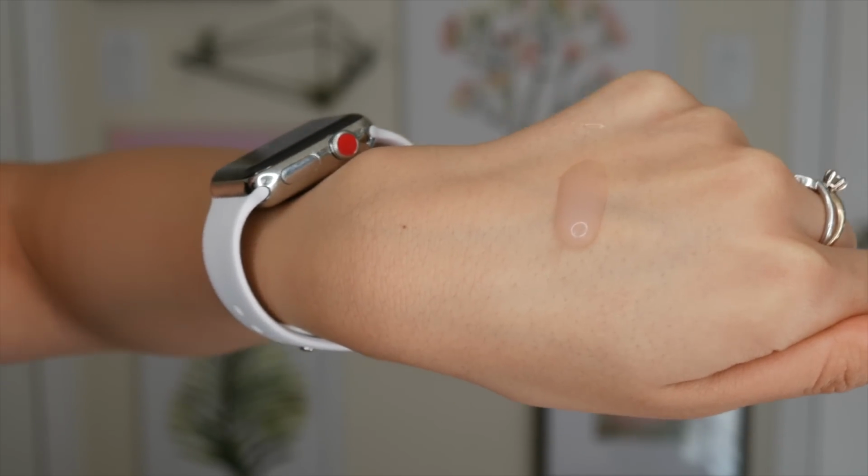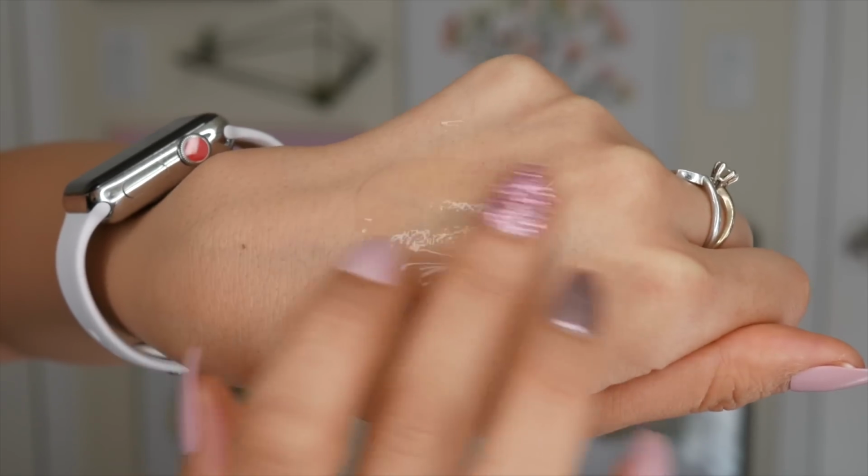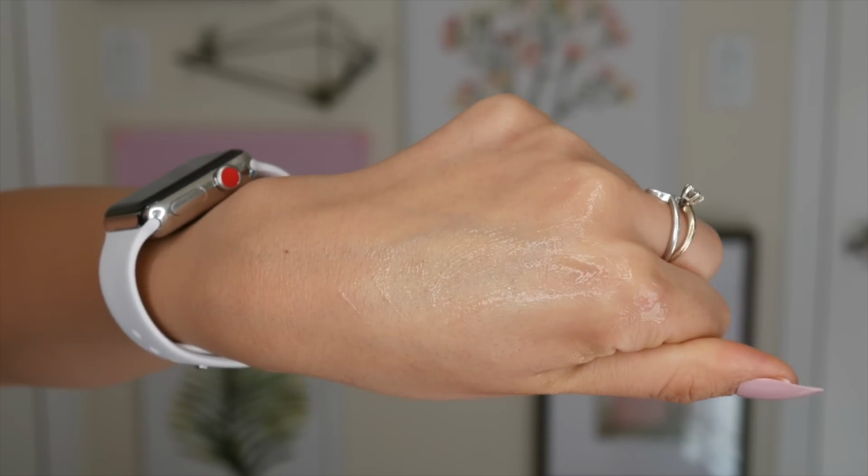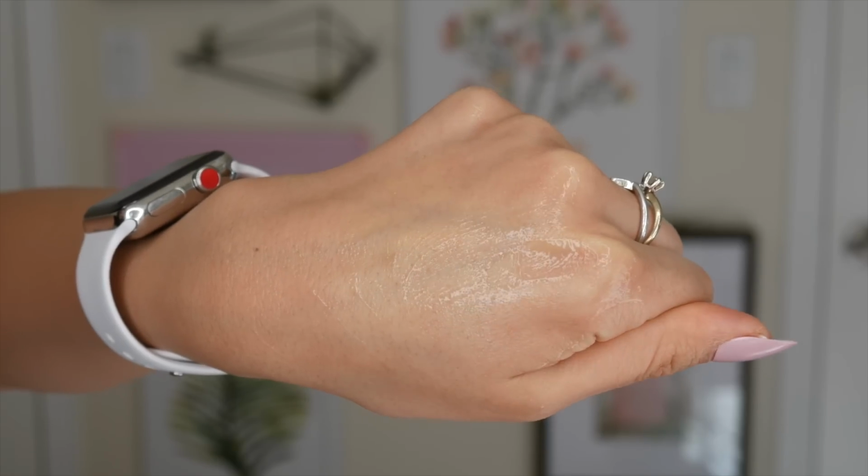the texture of this is a very light texture. I would actually compare this more to a watery form of serum. Just my skin type in general, it tends to do better with lighter layers and higher volume of those lighter layers.